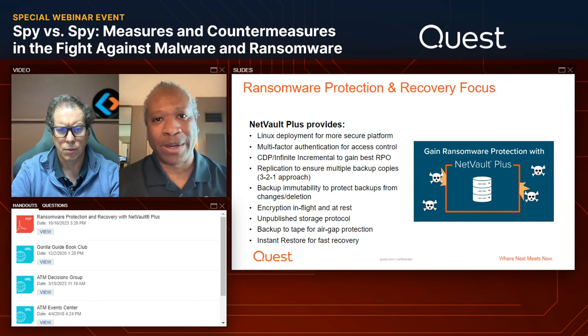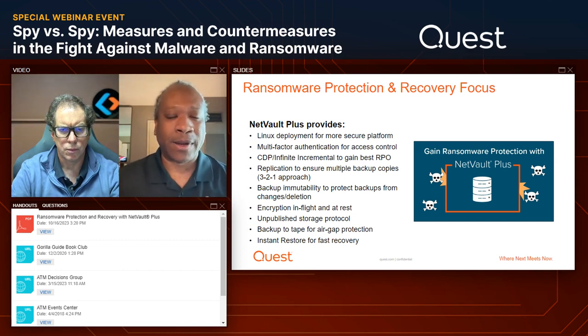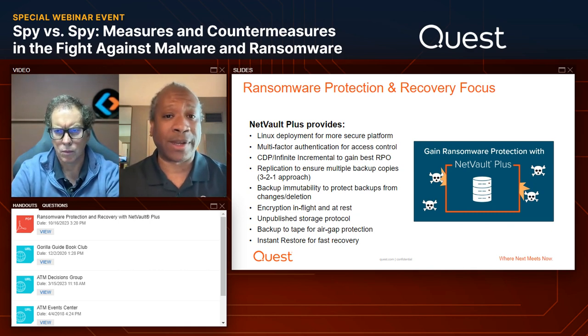We talked about being able to recover from disasters like ransomware quickly. Things like CDP, continuous data protection, I should say, and incrementals forever. These allow you to run your backup cycles much more frequently. In the old days, we used to do an incremental at night and maybe do a full on the weekend. These kinds of strategies are really no longer relevant in a modern data center with ransomware threats. So part of protecting yourself against these threats is to have recovery points that are very close together, and CDP and incrementals forever allow you to do that.